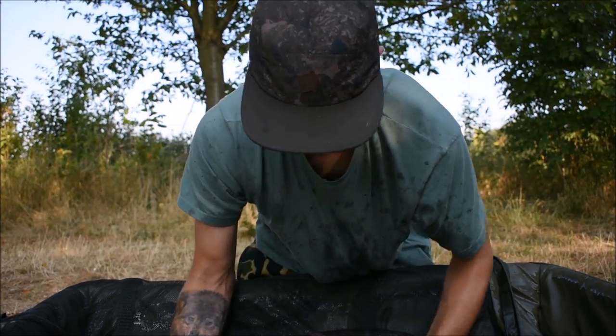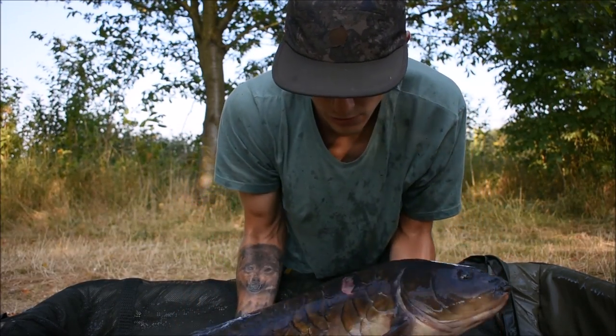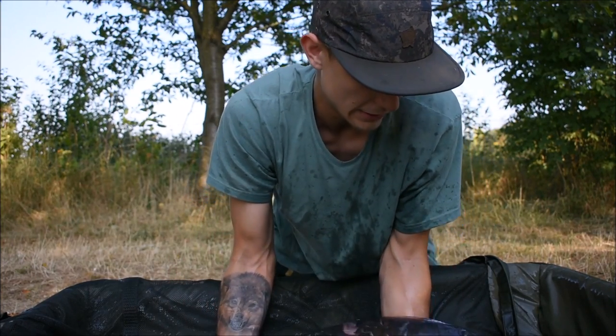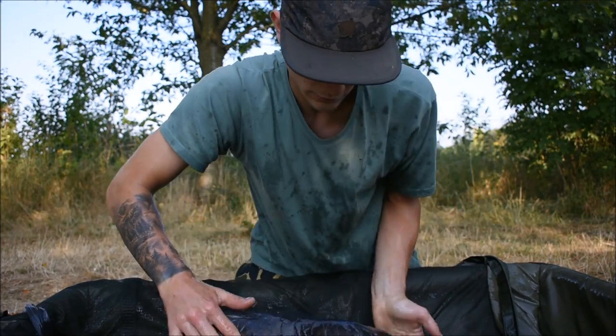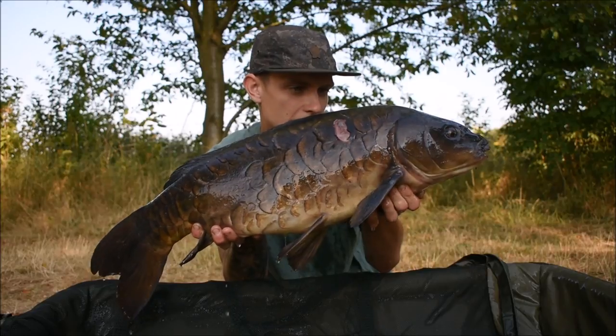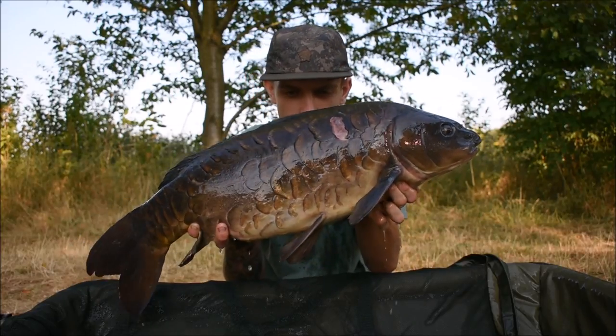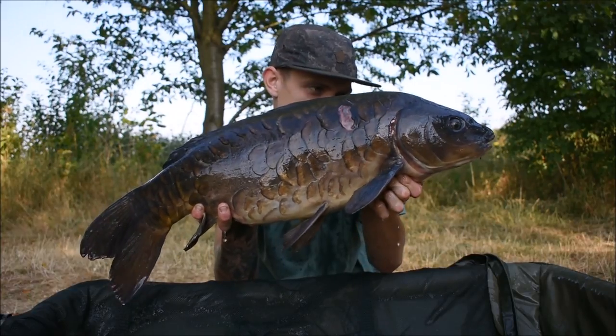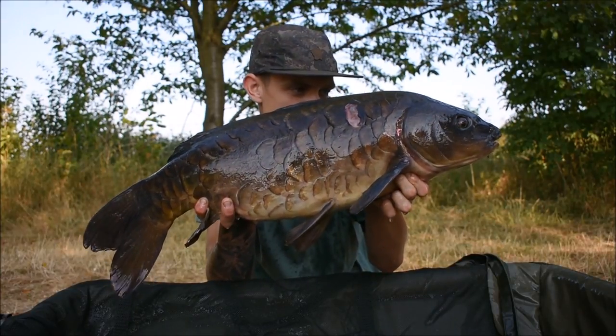Come on, mate. They don't like being picked up, I'll tell you that. And there's the other side. It's absolutely warm, so I'm not going to take long with it. But there you go. What a carp. Let's slip her back. Excellent stuff.